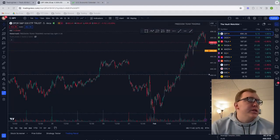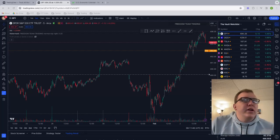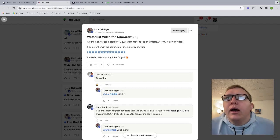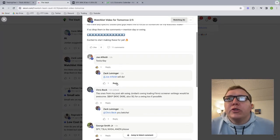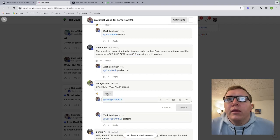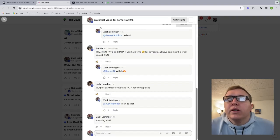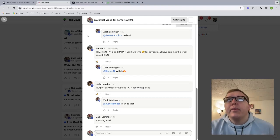So let's get into it. If you guys are in the vault, which most of you will be, I'm going to put out every single day the night before what you want me to look at, day and swing, and then make a video based off that. So we're going to be looking at Tesla, a couple lower cap stocks, Square, SPY, Tesla, NVIDIA, Amazon, and a couple other tickers as well. So make sure every single night you post what you want me to look at, and I'll make a video based off that.